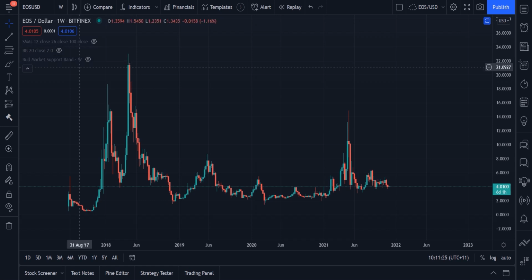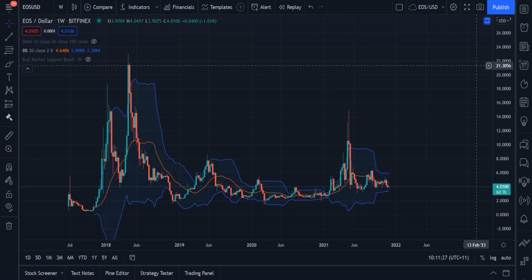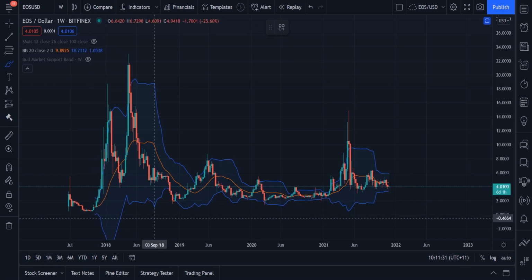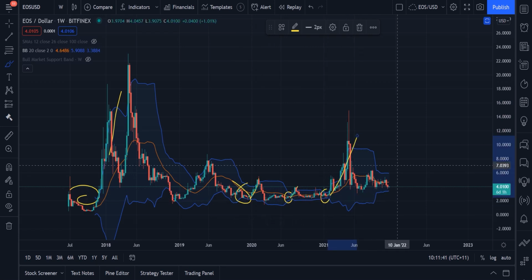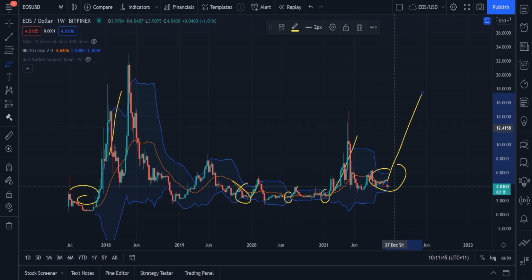That is the fact that we have a compression on the Bollinger Bands, like most coins, right? If you look back here, we didn't actually have the Bollinger Bands valid because we weren't around for long enough on EOS, but we would have had a compression here before a move upwards. We had a compression here before a move upwards. We had compression here before a move upwards, and we're having compression right now. Where's that going to go? Probably upwards, right? Probably upwards.